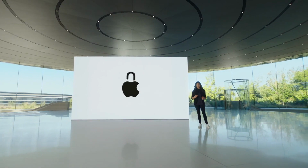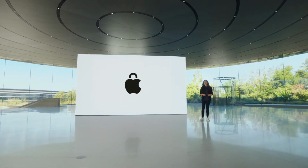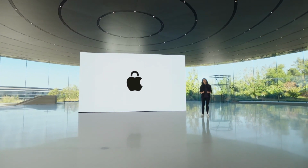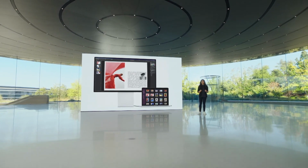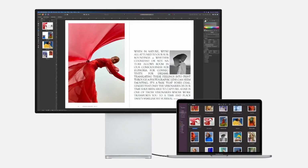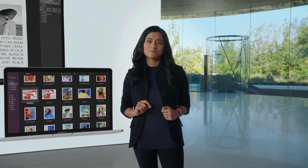With Big Sur and the Secure Enclave, you get best-in-class security features like Activation Lock, which helps protect your Mac if it's ever lost or stolen. And finally, with its 2 Thunderbolt ports with USB 4 support, the new Pro connects to more peripherals than ever, including the Pro Display XDR at full 6K resolution.